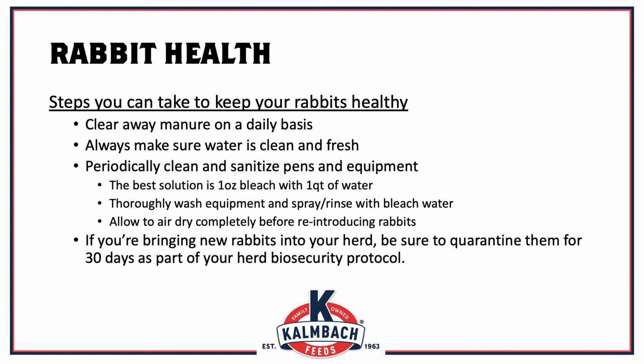The best solution for sanitation is 1 ounce of bleach with 1 quart of water. Thoroughly wash your equipment and spray rinse with bleach water. Allow to air dry completely before reintroducing your rabbits. If you're bringing new rabbits into your herd, be sure to quarantine them for at least 30 days as part of your herd biosecurity protocol.